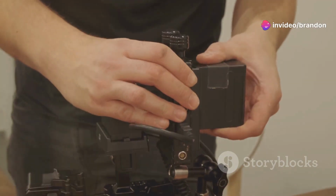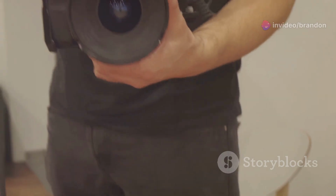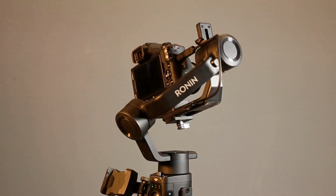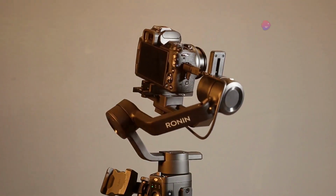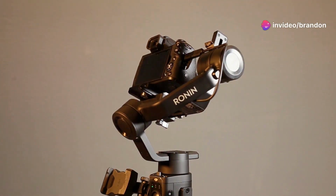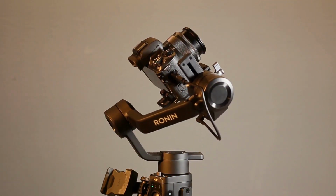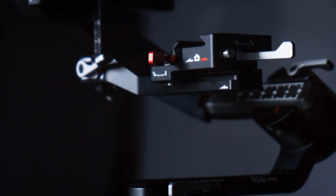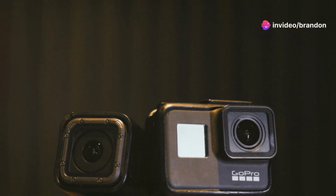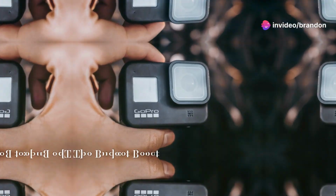The battery life is quite limited, so you'll definitely want to carry spare batteries if you plan on shooting for extended periods. Another thing to consider is that the RX02 doesn't have any built-in image stabilization, so you'll need to use a gimbal or rely on post-processing software to smooth out your footage. Overall, the Sony RX02 is a unique and capable action camera that's perfect for anyone who values portability, image quality, and durability. If you're looking for a tiny camera that punches above its weight, the RX02 is definitely worth checking out.